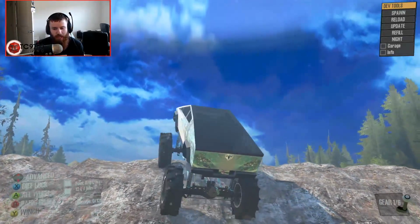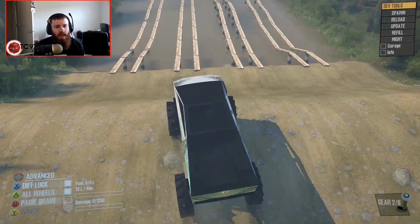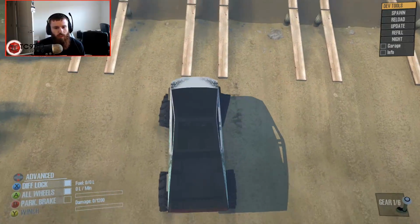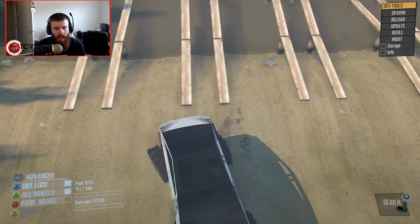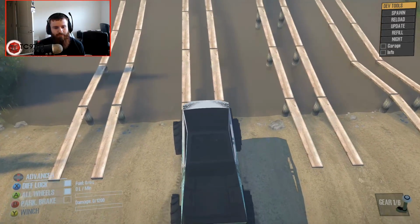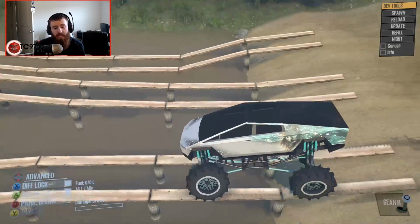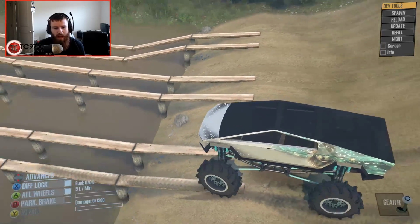Now, I feel like the bridge is going to be a bit of a challenge for this thing, but it shouldn't be all too bad. We're going to choose this one, which is the one we took the Chevy across, and I'm going to be super careful and see if we can... See, I was being literally super, super careful, and it was like, nope.